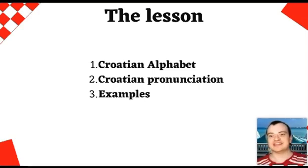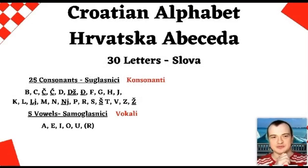We are starting the lesson. So everybody, pay close attention. We are starting with Hrvatska abeceda, also known as Gajica, but really abeceda works. So the Croatian alphabet, or Hrvatska abeceda. Okay? And the Croatian alphabet is made up of 30 letters in total.